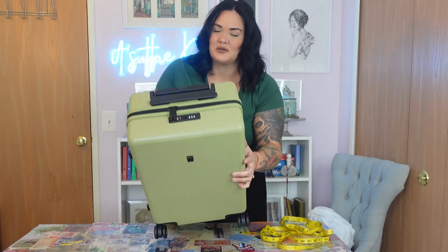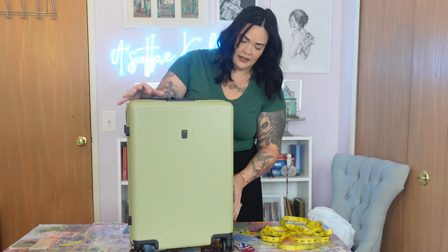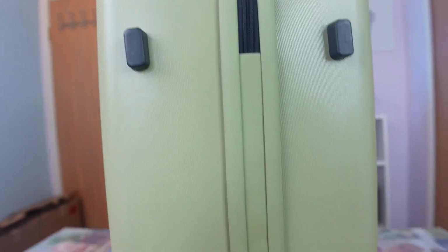Now, of course, the other features on this are awesome. They have the TSA locks as usual, where you just put in whatever code that you want, and it opens up. It does have a handle on the side to pick it up and a handle from the top. And one thing that's really cool is it has these cute little legs right here, so that if you ever want to set it down, you can set it down on there and it doesn't go on the floor.